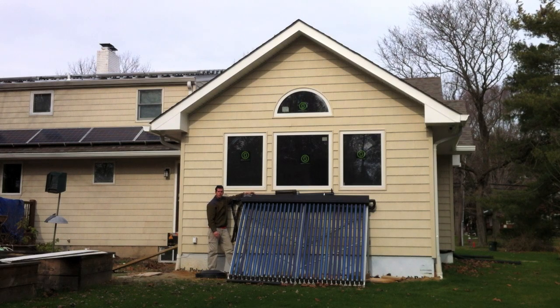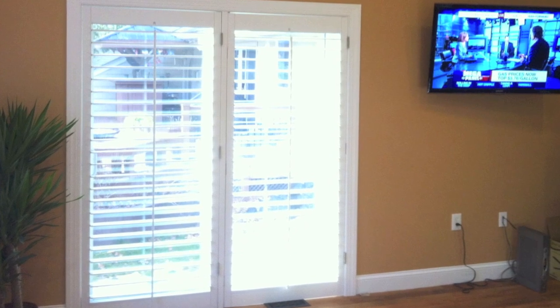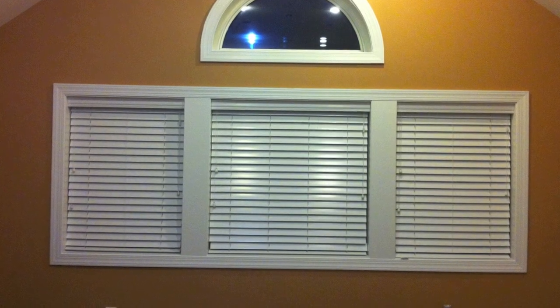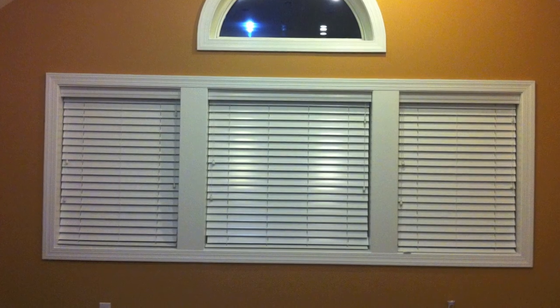However, in the summertime when it's hot and we don't want heat, the roof lines will shade the windows and keep us cool. In addition, we've invested in high quality shading materials. In the wintertime, we'll use these shades to hold in the heat, but in the summer, we'll use these shades to reflect the heat away.